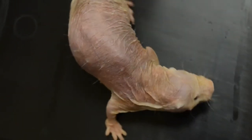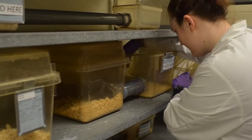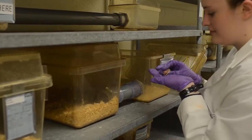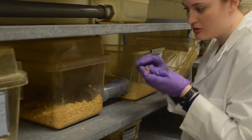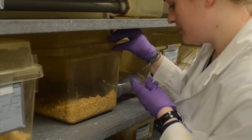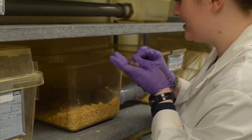The reason that that's important to us is because that pain system that responds to carbon dioxide is the same one that's involved in chronic pain. For people that suffer chronic pain day to day, it would be great if we could come up with new targets that we could try to use for therapeutic treatment.